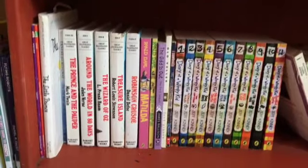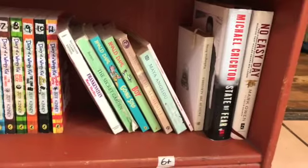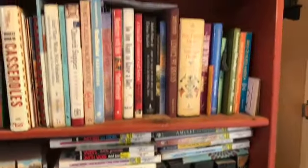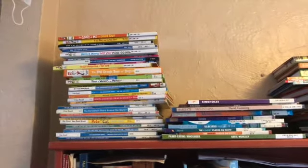When I bring the books home from the library, I try to organize them by reading level. If they don't fit with our other books that we own, then I put them up on top, kind of organized by graphic novels and kids' books or nature books, for example.